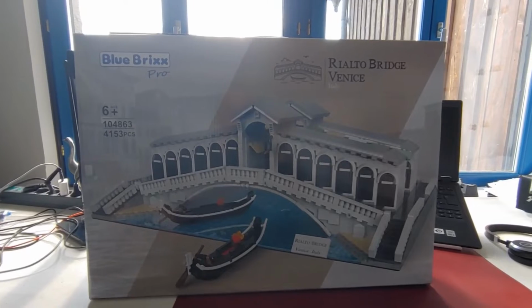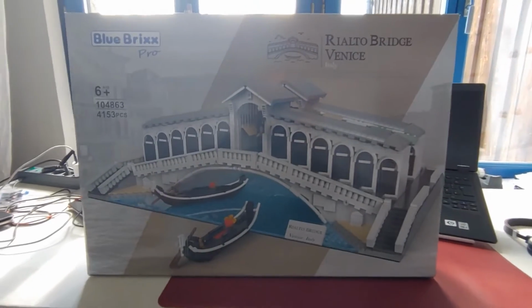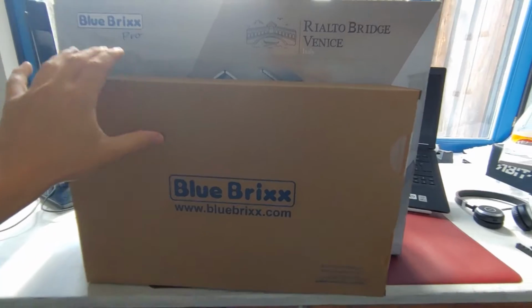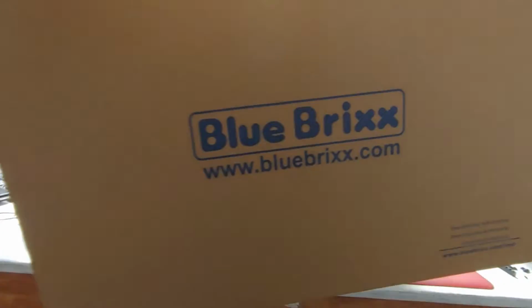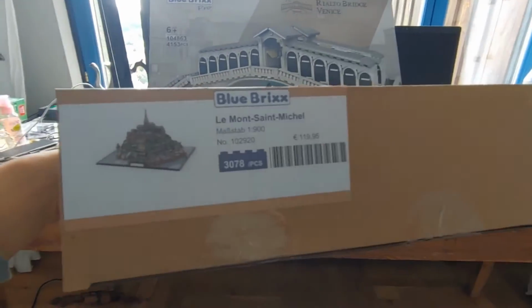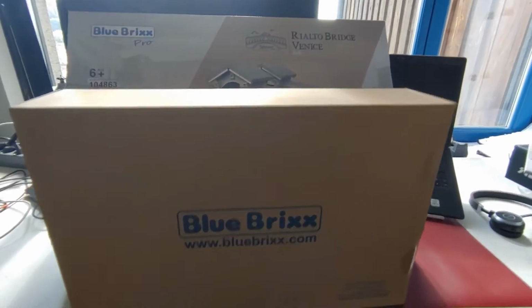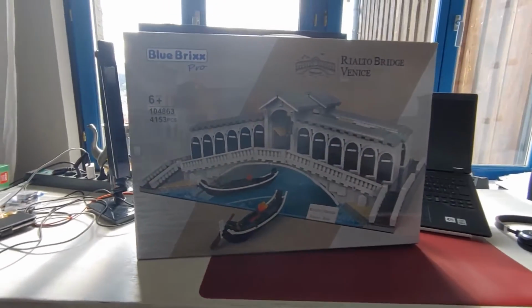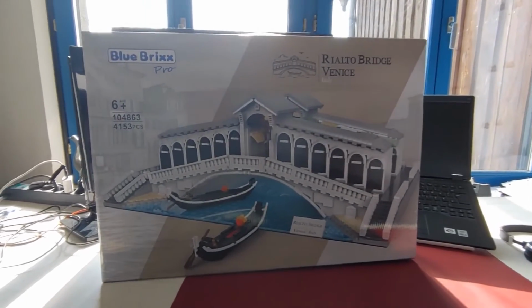Well, you also have to notice the box has some pictures on it, or some kind of design at least, because it's a BlueBrixx Pro set. The special sets don't have these colorful boxes. It's just like, I don't know, a box without any pictures, only the print here, and here's a sticker which says it's the Mont Saint-Michel and the number of pieces, but there isn't anything special about this box. The price for the Rialto bridge was about 200 euros if I remember correctly, and for 4,153 pieces, that's fine.